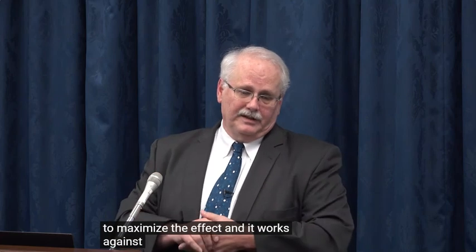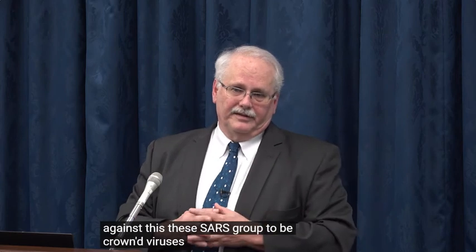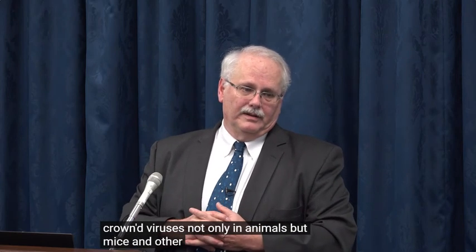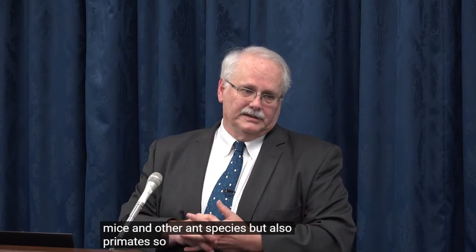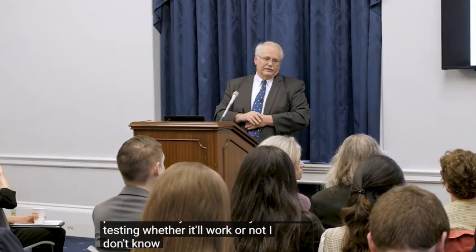And it works against these SARS group 2B coronaviruses, not only in animals, but mice and other species, but also primates. So they should be testing it. Whether it'll work or not, I don't know.